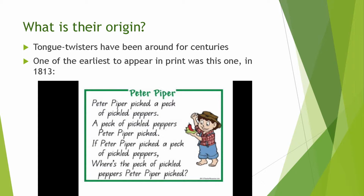In 1813, Peter Piper picked a peck of pickled peppers. A peck of pickled peppers Peter Piper picked. If Peter Piper picked a peck of pickled peppers, where's the peck of pickled peppers Peter Piper picked? You can say it like this when you get very good at it. After a lot of practice, you might be able to do it like this.